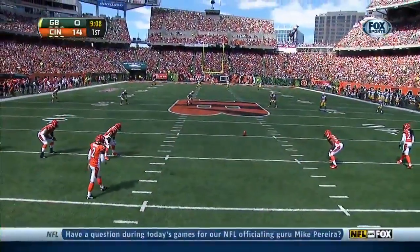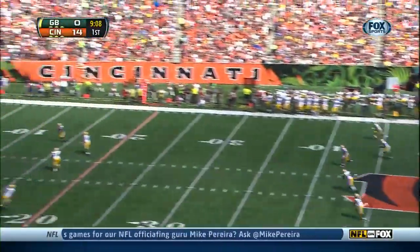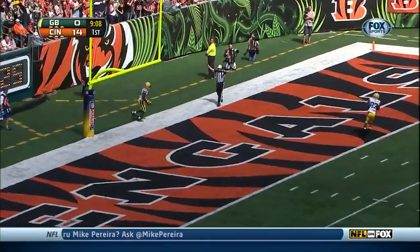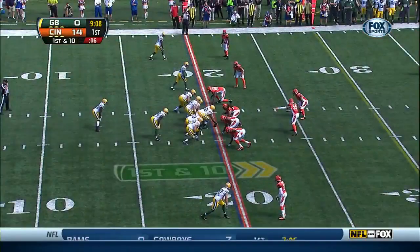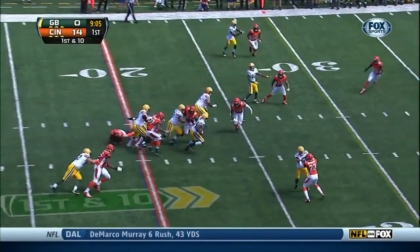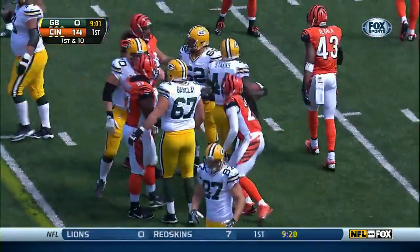Be on the far side when we see the other shot. And this one drives Ross out of the back of the end zone. Handoff is to Starks, and a nice start. Lowers his shoulder and picks up a first down.